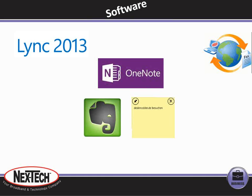Now, Mark, a couple things, if folks haven't followed us all this time, is now OneNote is entirely free, right? Yes, OneNote's entirely free. The apps are free in all the app stores. Plus, with Windows 8, it comes on there as well. And then the sticky note program you talked about is just built into Windows 8. I think it's even built into Windows 7. It is. It's built into both applications. Just go into your start menu, into the accessories, and it's right there.